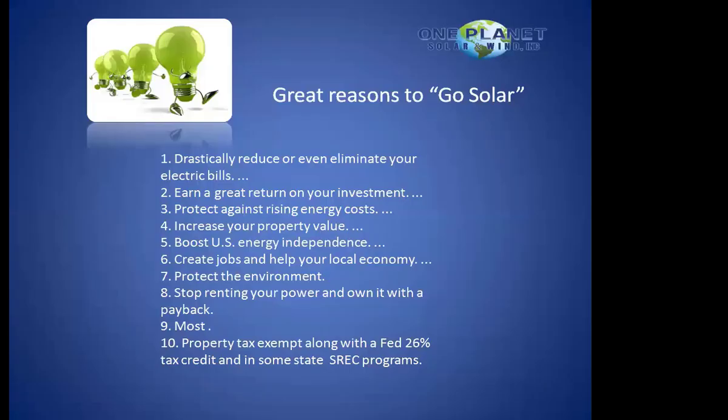Now, reasons to go solar. I can talk all day long on it, but some of the 10 biggest reasons: drastically reduce or even eliminate your electrical bill. This is something we talk about all the time. Homeowners get solar for various reasons. Sometimes a homeowner comes to me with a big footprint, meaning a huge average kilowatt hour usage, and they may want us to design a system that strictly offsets maybe 50% of their bill, maybe 65, maybe 75%. And if you're blessed and you have a utility where we can cover 100%, then we will certainly do so. But one of the main reasons is to drastically reduce or even eliminate your electrical bill.